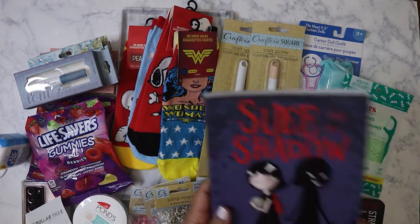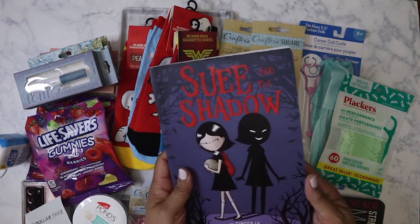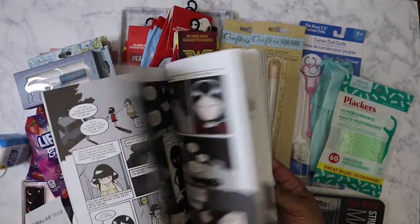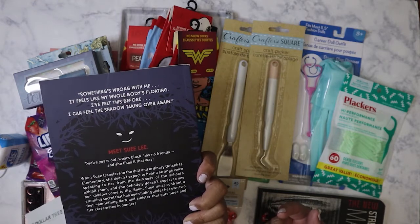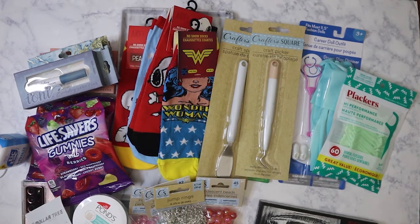And then I did get this Suey and the Shadow. So this one is a graphic novel, as you can see. I probably should read this before I give it to her, so I know that it's okay to give to her, because the other ones are obvious. I can give those to her, but that one, not sure.